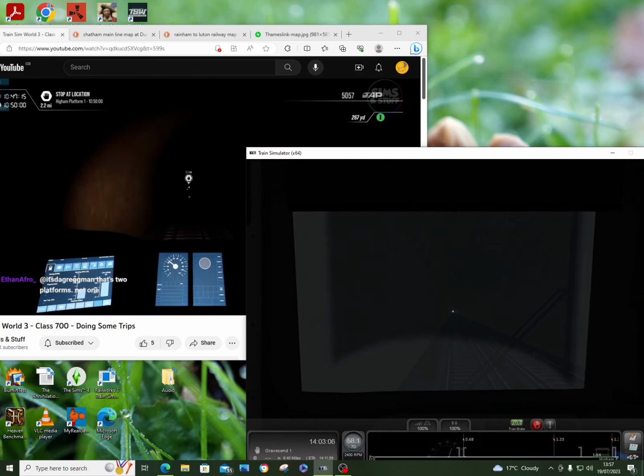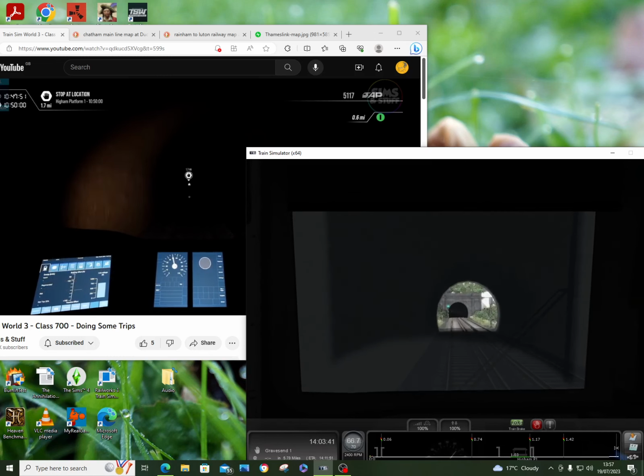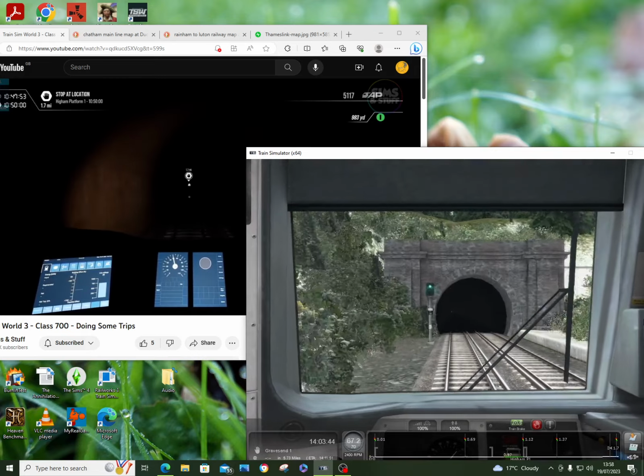Oh, we're going to get into a battle now as who's got the longest. Get the tape measure out. .602 metres. What, Gloucester? Well, why do they claim it to be the longest? Why is that known to be the longest when it's actually Colchester? I've never heard Colchester be the longest one. Ah, okay. So the longest single platform is Gloucester, whereas Colchester's split.